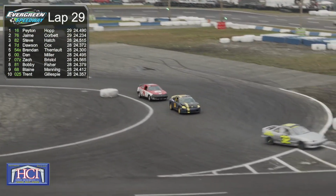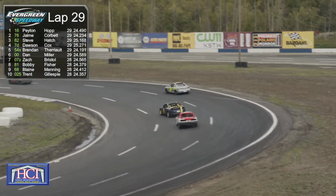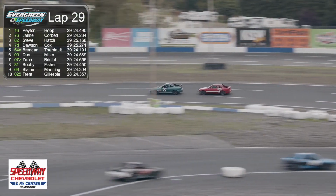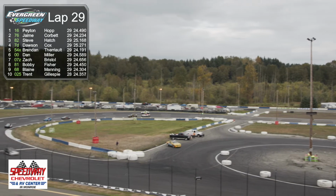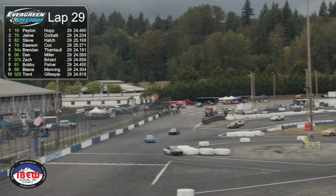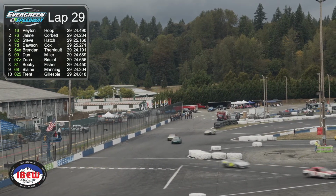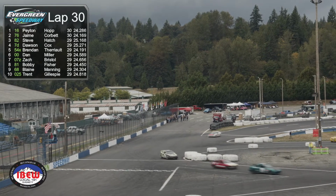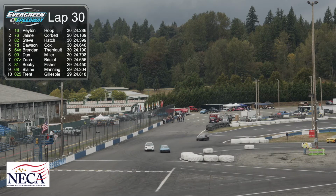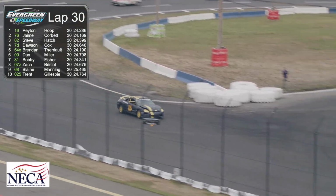One more to go for the young man, Peyton Hopp, in that 16 car, looking for his first win in the Interstate Battery Hornets, with the KG veteran Jamie Corbett right behind him in that second spot. Steve Hatch with Dawson Cox all over the back of him. But let's figure it out up front. Here it goes. It's going to be close. And the checkered flag is going to be out. And way to go, Peyton Hopp. Holy cow. Good job, young man. Jamie Corbett gave you everything you could handle, but you did a beautiful job keeping that thing going forward and getting your first win.